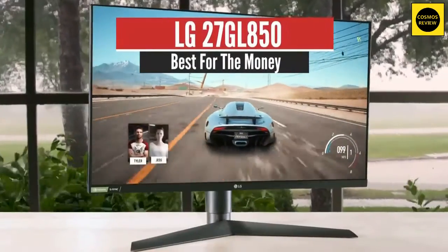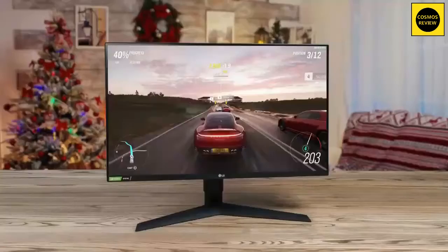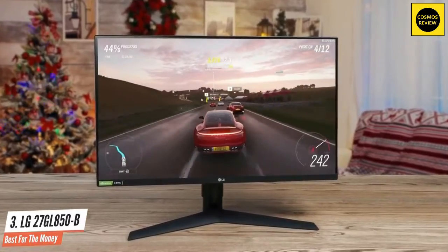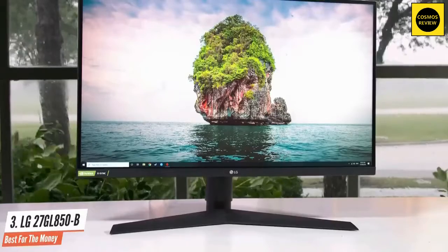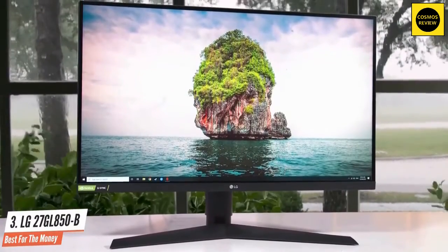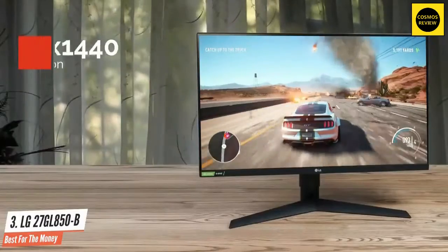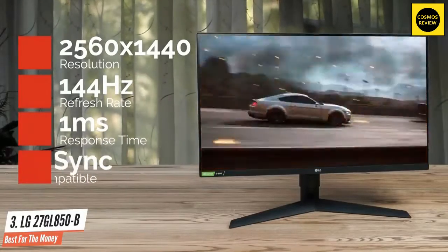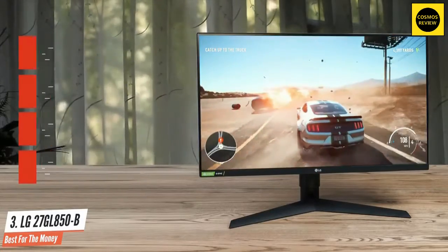Number 3. LG 27GL850B, best for the money. The LG 27GL850 has attracted a lot of attention since it was announced as an attractive alternative to the fairly wide range of 1440p IPS high refresh rate gaming monitors already available on the market. The LG 27GL850B gaming monitor is no slouch when it comes to specs. Sporting a QHD 2560x1440 144Hz panel with a 1 millisecond response time and NVIDIA G-Sync support, this LG monitor will easily handle fast-paced high FPS gameplay.